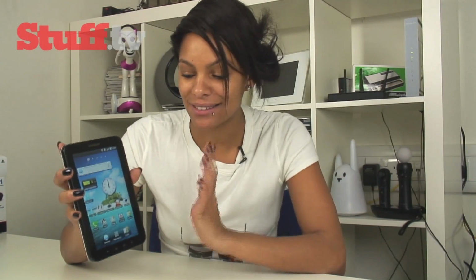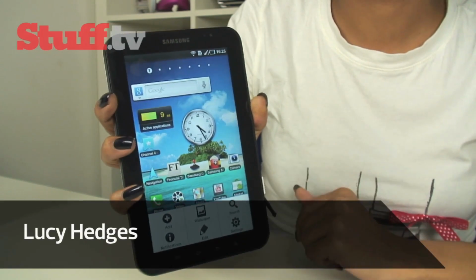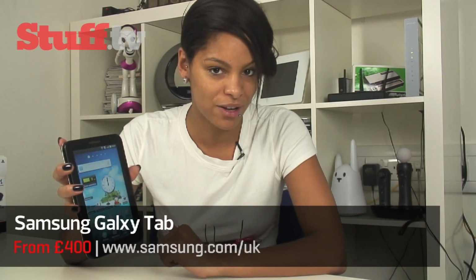Samsung's Galaxy Tab packs a lot into its little frame, including video calling, phone call functionality, HD video playback, 3G web browsing, and it supports Flash. Now, it's a lot slimmer and much more portable than the iPad, plus it's chucked in loads of rivaling features as well. But is it as good?